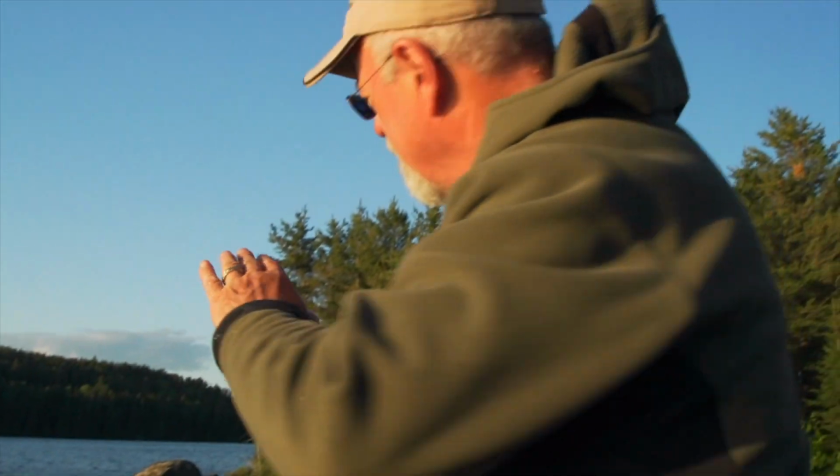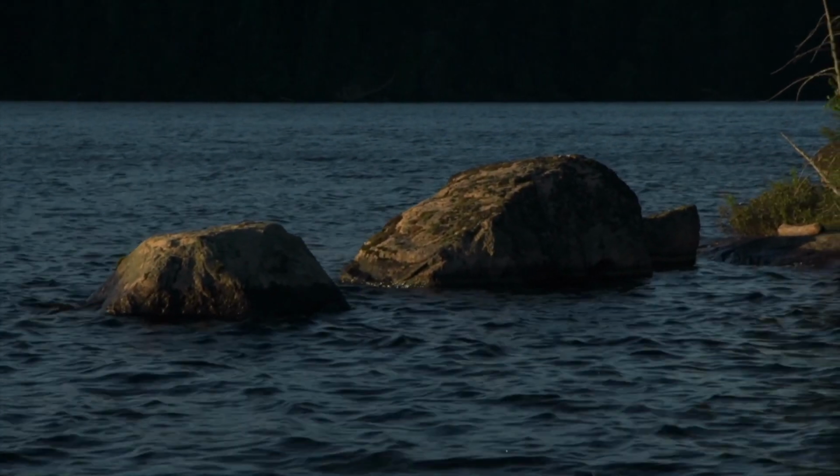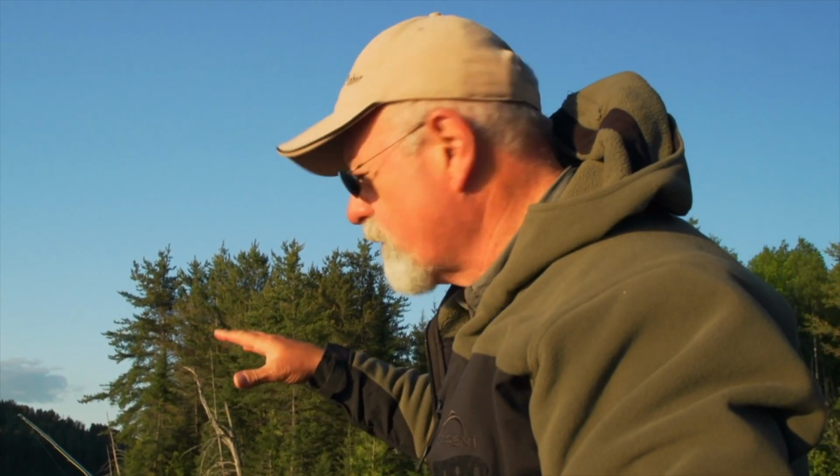Now, the camera can see, you've got a bunch of rocks here. Three of them right there. I cast right in the middle, and that's where he was. There's got to be other rocks on the bottom for structure for them to hold around. This is the type of structure that you look for.